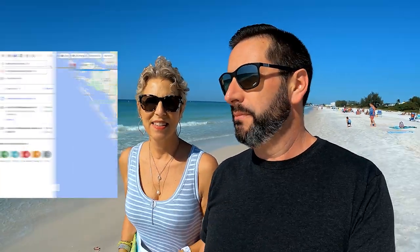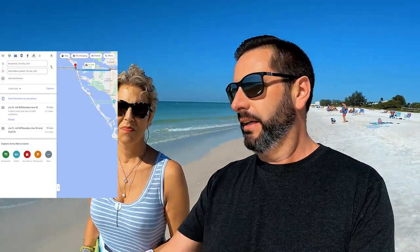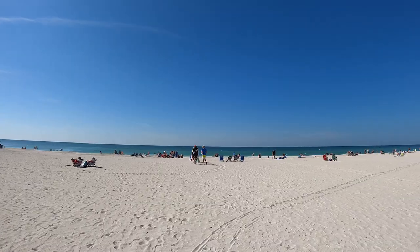All right, y'all, so we've made our way over to Anna Maria Island, and we're gonna be exploring a few of these beautiful beaches here today. We're on Holmes Beach right now. Marcia's gonna give you guys all the details here, but Anna Maria Island is about a 20-minute drive west of Bradenton. Now, technically, it runs right up to Bradenton, but from downtown is what I'm referring to, right? So it's a 7-mile stretch of beach.